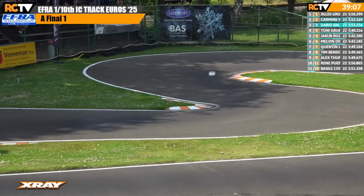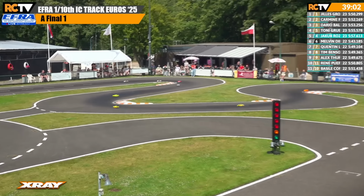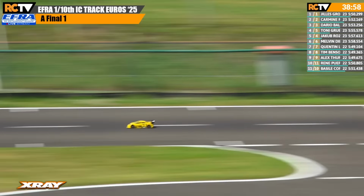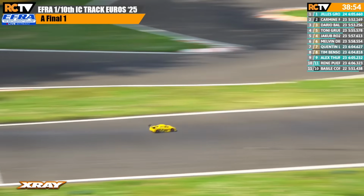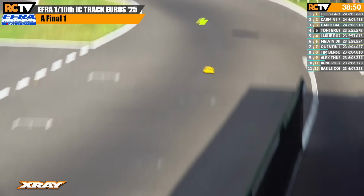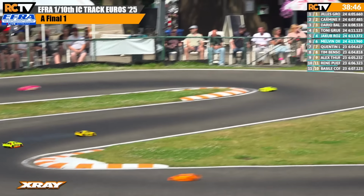Let's focus on Carmine, who needs to clear some back markers. He is in the chicane. Yes, the less bright yellow of the row of yellow cars. Great for commentating. Great for camera work. This is Carmine Rayola's second place behind Gilles Groskamp, clearing Brazil. Needs to move over, which he does.